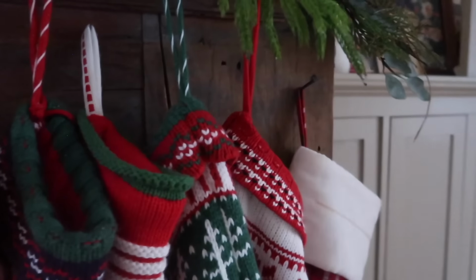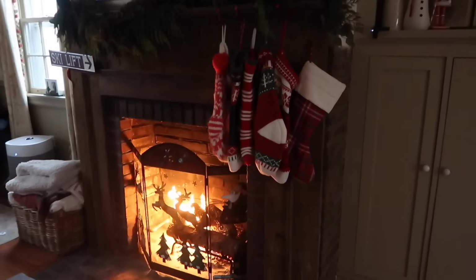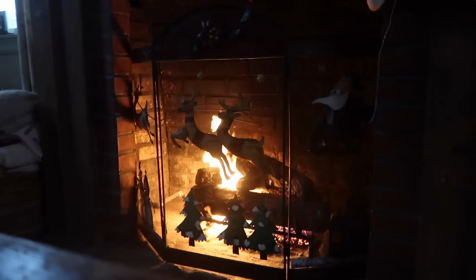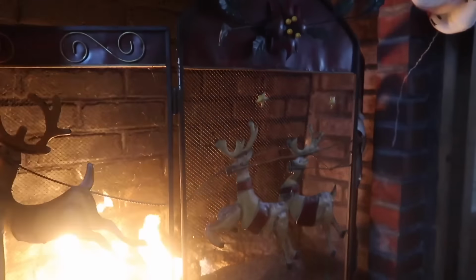And then also I wanted to talk about the actual fireplace screen. This is the fireplace screen that my husband grew up with at his house and was passed down to us. And I just love it. It's just so festive. It brings a lot of character and a lot of holiday spirit to the fireplace versus just a plain screen that we normally have most of the time. And I love that it's nostalgic for him.